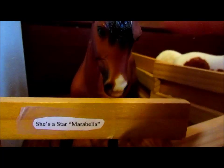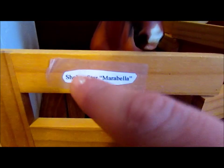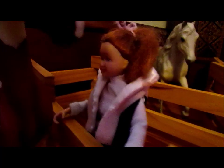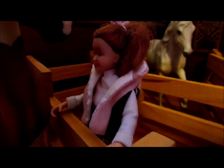Over here we have She's a Star, or Marabella. She's a Morgan mare. And most of the stalls don't currently have name tags. Some of them do, so we'll have to fix that. This is Some Like It Hot or Chilly. He does English, Western, and parades. And this is Ashley. She's currently visiting him. She's one of our young riders.